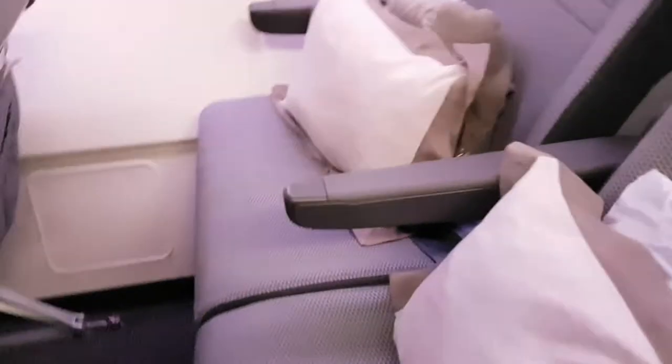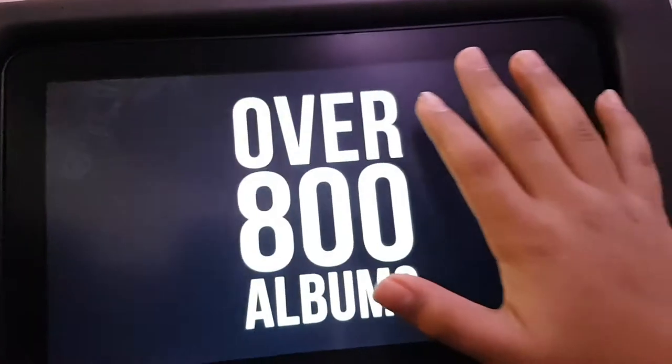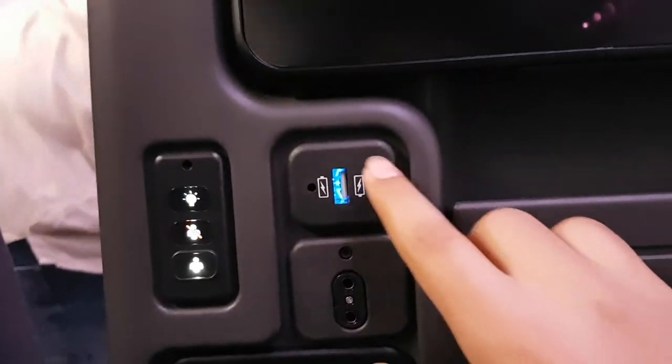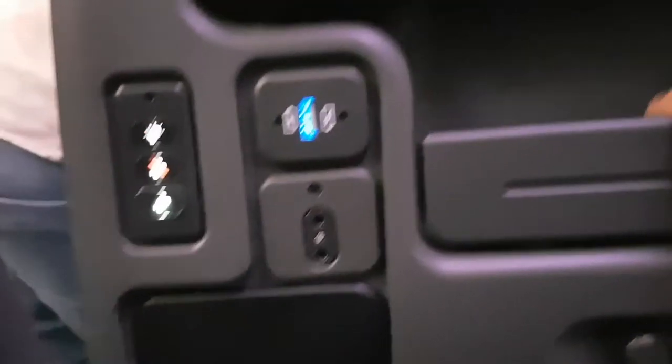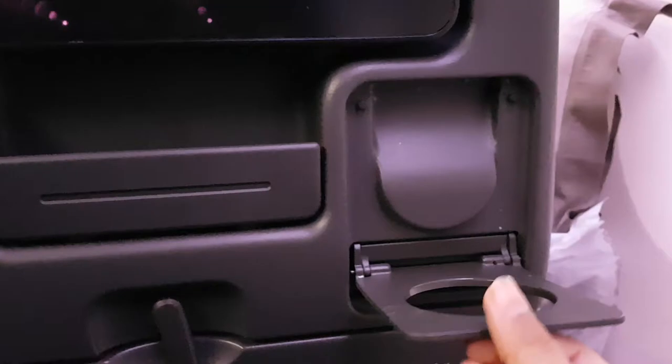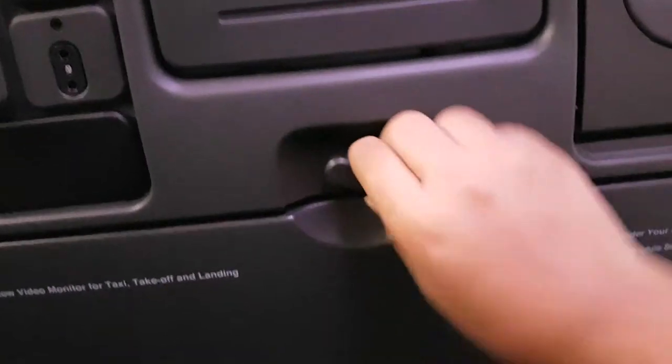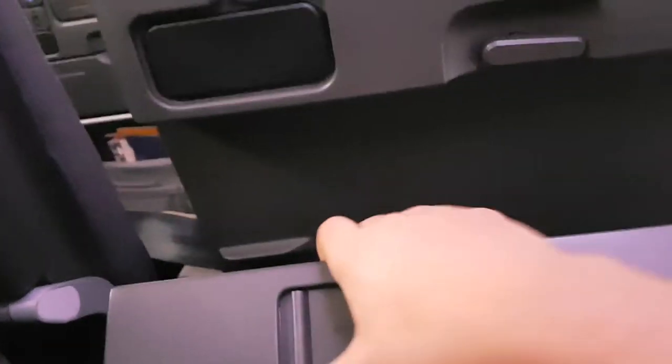Today I was in the second last row of the first cabin of the A380. So the new A380 with the new configuration, it had a decent sized high resolution IFE screen. You have the reading light and the crew call buttons, a USB port, audio port, a storage space, a cup holder, a wireless payment dock, a foldable table which can be used half open or fully opened. Another unique Singapore Airlines feature is that the tray table has a mirror in it.